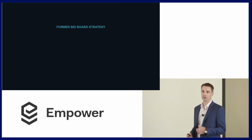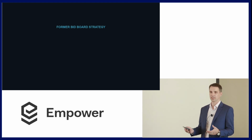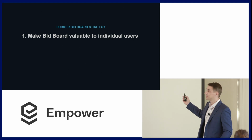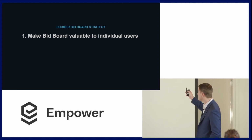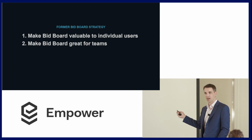We launched our first product for subcontractors at Building Connected. We called it Bidboard. What it does is it helps subcontractors track all these bids that we were creating on our network. We thought that was a nice CRM type functionality. We knew it solved a problem, but our strategy looked something like this. Make Bidboard valuable to individual users. We thought that was a good place to start.